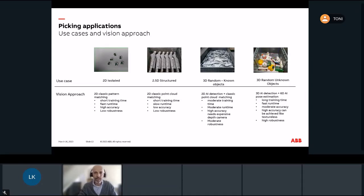And third, random objects or item picking. So we have 3D tools plus AI. In this case, we need a long training time because we need to do neural network and AI training, with some thousands of samples. Sometimes we can have less than thousands by modifying the image that we are taking. We have moderate accuracy because, since we don't know which object we will pick next, we are just providing the robot pickable surfaces or pickable points, so we don't know exactly how we are picking. And finally, if we want to have high accuracy, we should need a kind of textureless, or we should need a kind of cut matching.